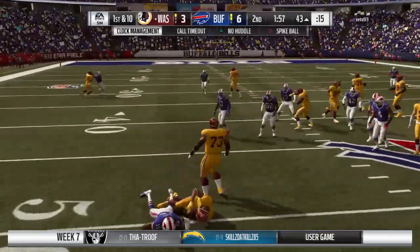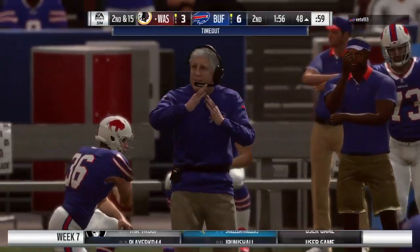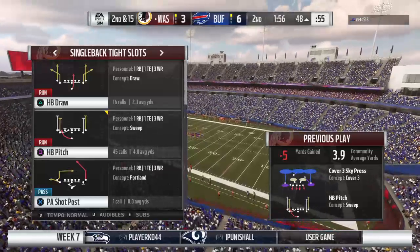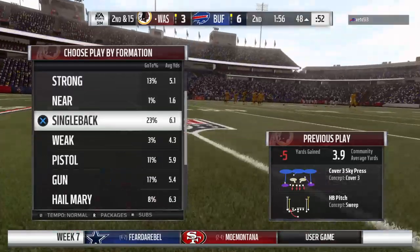Now they'll run it on the toss. And they go backwards here, losing yardage back at the 48-yard line. Now the Bills will take another timeout. So that means they're down to 1 remaining here as we head toward halftime.